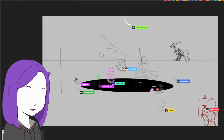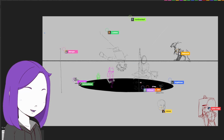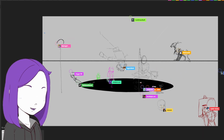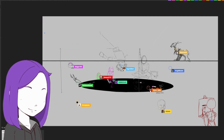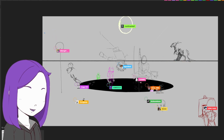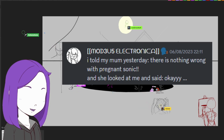Sonic's unironically a great character to draw to warm up because his design is so edgy. You can make him go fast and have cool gestures and stuff, you know? And you can just draw really stupid Sonic stuff, like pregnant Sonic. I think that's a pretty popular thing to draw. I don't think you're a real artist until you draw pregnant Sonic, to be honest with you. There's nothing wrong with pregnant Sonic.